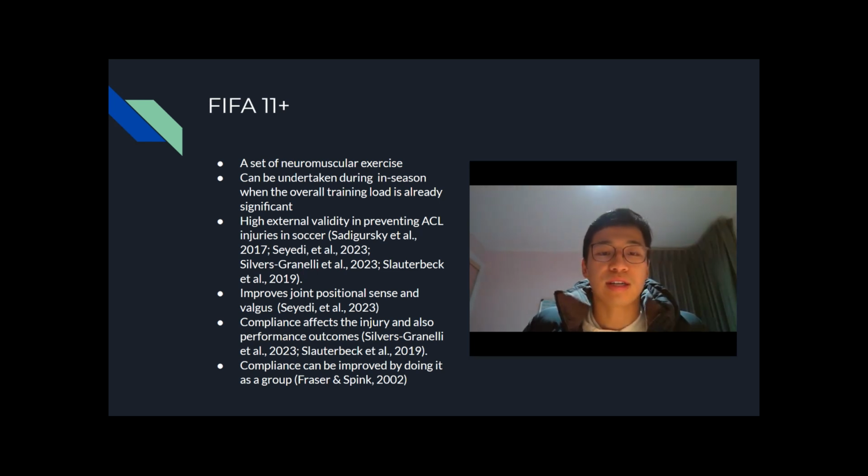Sharing this information is an effective way to gain the buy-in of coaches and teams, and emphasizing the dual benefits of reduction in injuries and improved performance associated with constant use of the FIFA 11 Plus program can make a compelling case for its adoption. And also, to further improve compliance, it is recommended to perform the program in a team environment, as group activities promote cohesion and increase the completion of the program.